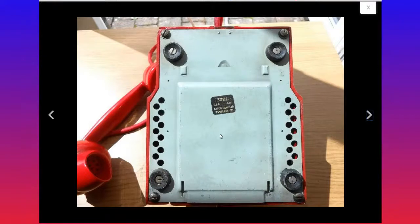332L, batch sample, so it went back to the factory and was refurbished in 1965. So that was issued, you see, in 1965.